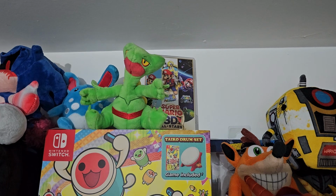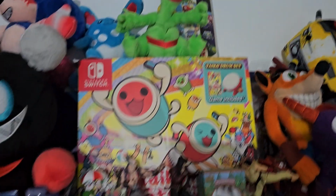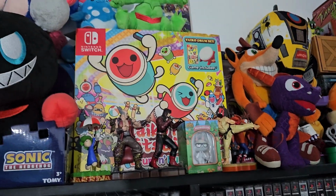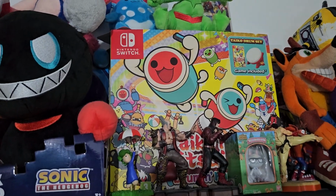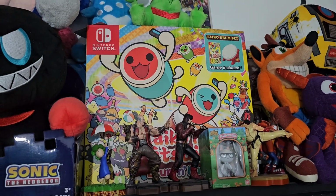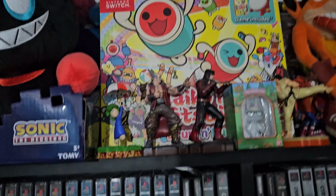copy of Mario 3D All-Stars, just because I've already got it on the shelf, and I thought the case would make a nice display piece. Similarly, got Taiko no Tatsujin Drum 'n' Fun. The drum is all in there. The game itself is on my shelf, but I just wanted to have that out on display because it's a cool looking box and it's pretty sizable, so why not?